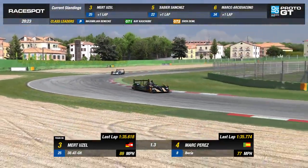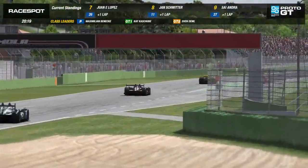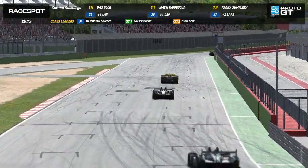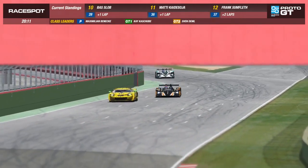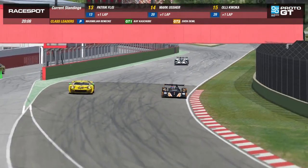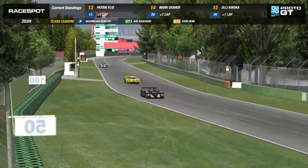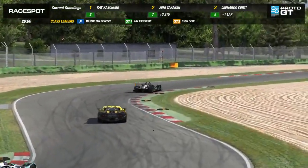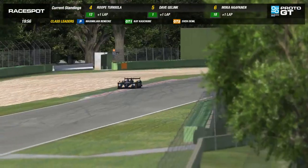But it does look as though Mert Ursel now has been able to pull away 1.3 seconds over Mark Perez. Connery, yeah, I think Ursel's thinking now, next target, Patrick Wolf. He's already pulled a second or so gap on Perez. He's absolutely flying right now. As you can see, the gaps continue to build for some of these drivers.